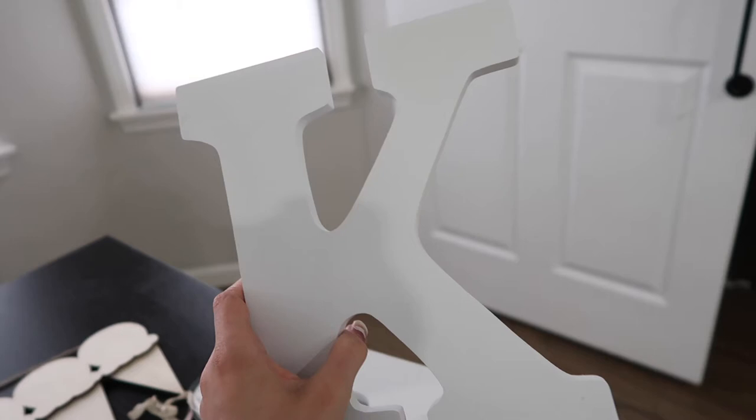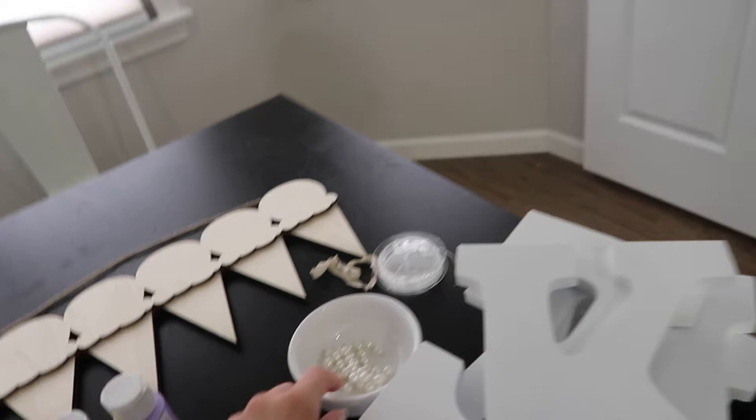But then I also got these letters for Kellen's room. I'm going to hang his name over his crib. Very excited about that. Going to try and fix this and paint these. So that is my project right now.